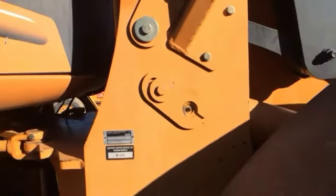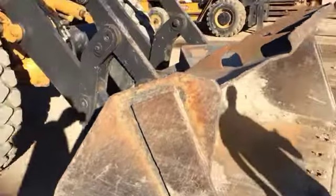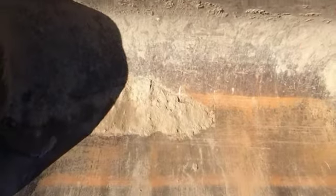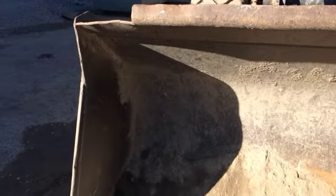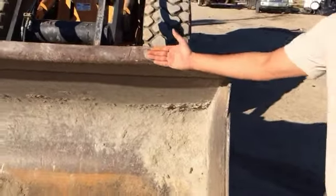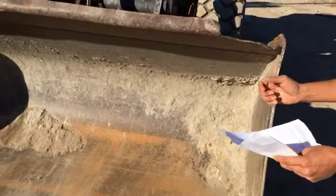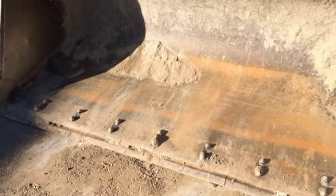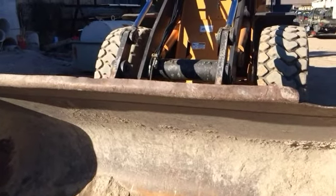As far as the bucket goes, this bucket is 8'5" wide. It's 4'1" at the mouth of the bucket, and the girth or the depth of the bucket is 3 feet. It's a 2.5 yard struck bucket. Struck meaning if you were to level this off, kind of like if you had a measuring cup and you got a table knife and leveled off the cup, it's 2.5 yards struck measurement. It's probably about a 3.25 yard heaped.